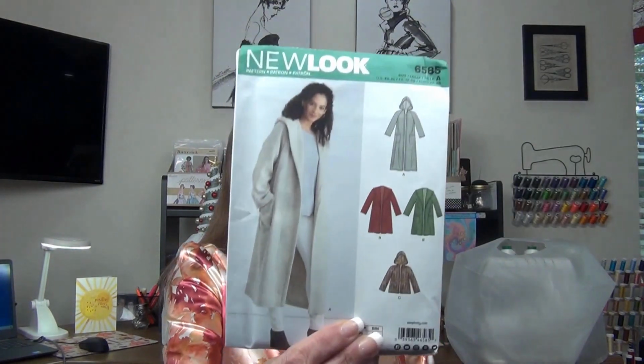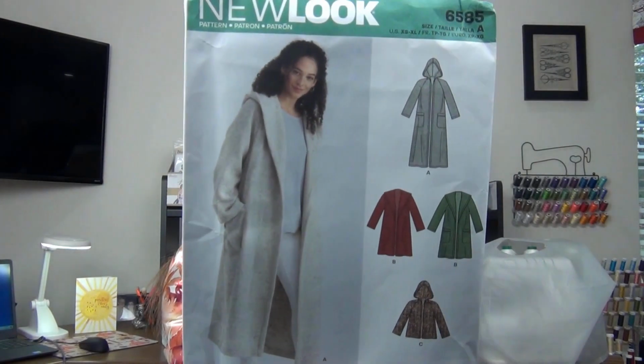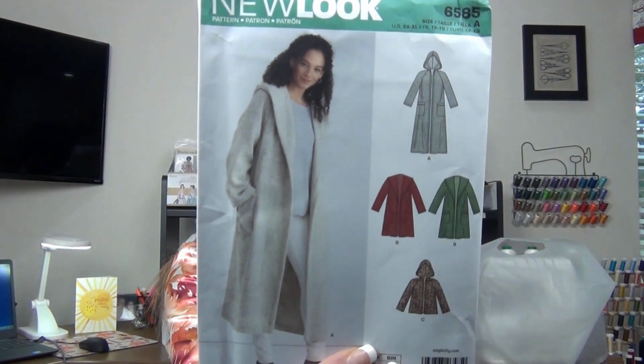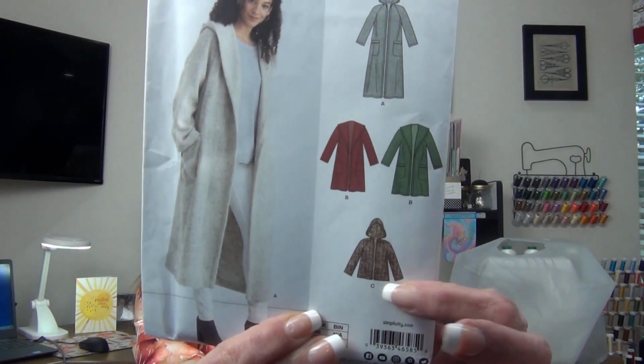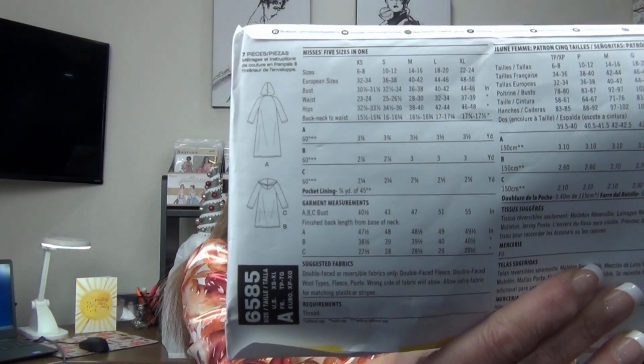So when I saw this one though, I liked it a lot. It's an open front, it doesn't have any buttons, but the view that I was really interested in is the hoodie jacket. I like this one a lot. I think it's adorable. And here are the line drawings here. This new look pattern. And another thing about new look, it was not on sale. I had to pay $3.99 for this pattern, which is fine because that's what I do. But when Simplicity's on sale, supposedly new look is too. In this case, for the Black Friday sale, new look was $3.99. So I did pay $3.99 for this pattern.